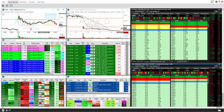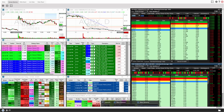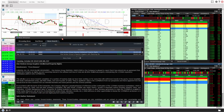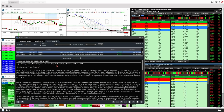But with AGRX, what we're looking at is this stock did have a press release this morning. It wasn't the biggest press release in the world, but it did have one, so let me bring this up. So we look over towards AGRX. They did try to get approval from the FDA. The FDA said no, and now they're disputing it and coming to a resolution.